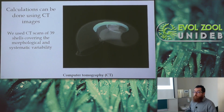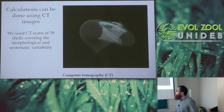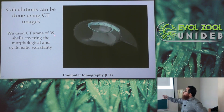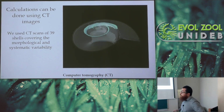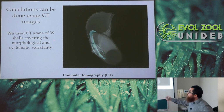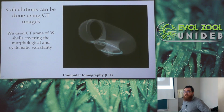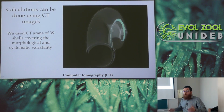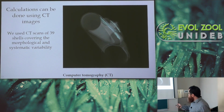mathematical simulation and play with circles that we draw, but we have to scan as many shells as possible. And this was the maximum that we could scan, 39 shells. And with this, we were trying to cover the morphological diversity of snails.